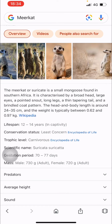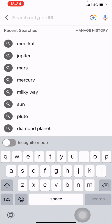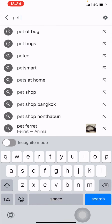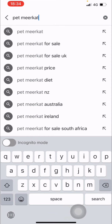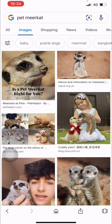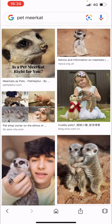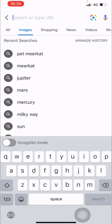Wait, can you have a pet meerkat? Search pet meerkat. Yeah, I really want to have a pet meerkat. Images. Oh my god, you can keep one. Oh, the baby.